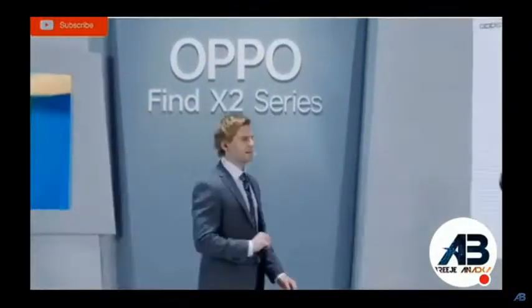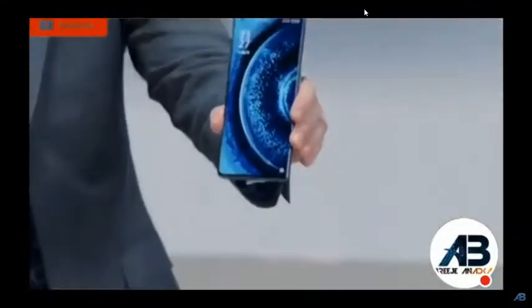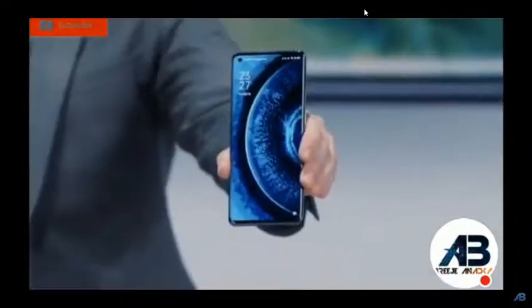So now, let's see if Taslim was right. No wonder he was so confident. My phone has charged a hard battery.